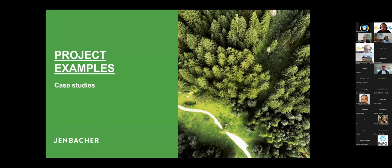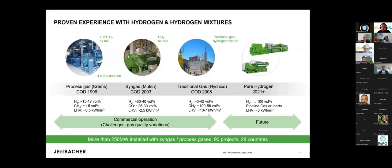I give you a couple of examples of how we use hydrogen in our engines, what we have done in the past over the last 30 years and going forward. This chart explains what we have done over the last 30 years. We have done 90 projects in 28 countries around the globe, with engines running on high hydrogen fuels. The very left one is an example from Austria in Krems, at Krems Chemie, where the engines run on a fuel that contains more or less 95% hydrogen. These engines are running more than 25 years, and all of these engines have achieved 200,000 operating hours meantime.